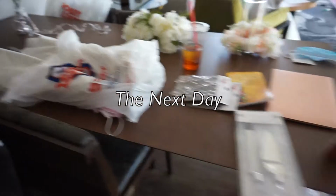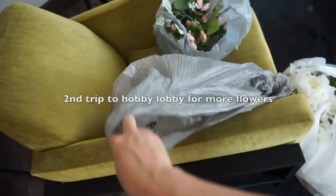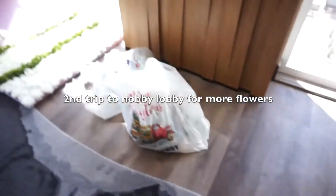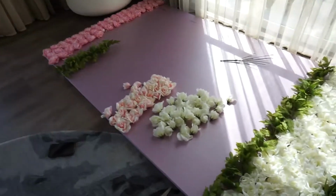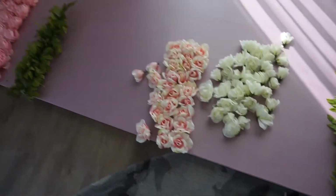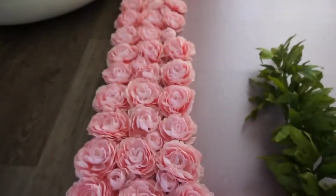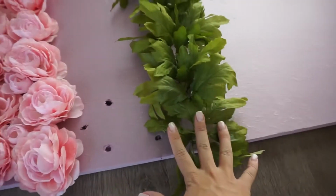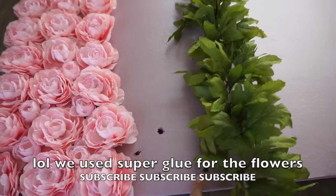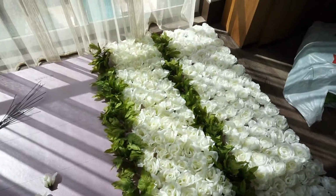Okay, so our room is a mess with all the wedding stuff, but we went to Hobby Lobby and Michael's and got a bunch of things to finish our centerpieces. So I'm actually going to start on the flower wall because Hobby Lobby no longer has any more of these pink flowers, which is insane because they're really pretty. And so I'm going to add some more greenery. There are so many holes. And this is how this part looks. It looks so good.